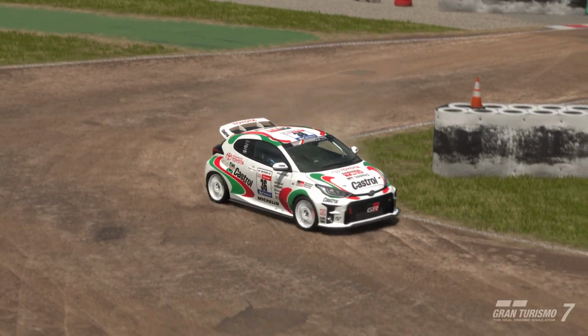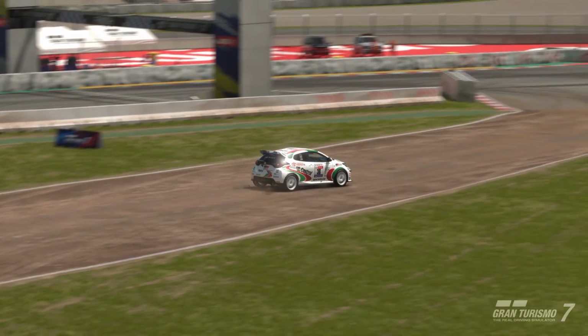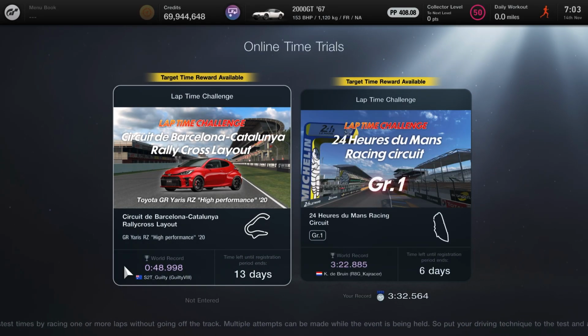However, it is a nice breather from that brutal mammoth of a time trial we had with the Group 1 cars at Le Mans. So let's dive straight into it then. Lap time challenge, Circuit de Barcelona, Catalonia on the Rallycross Layout using the Toyota GR Yaris RZ High Performance 2020.